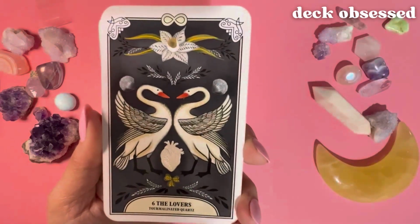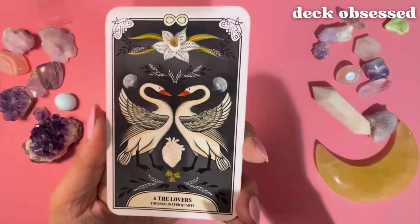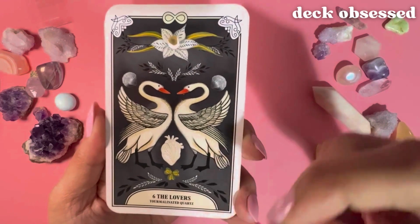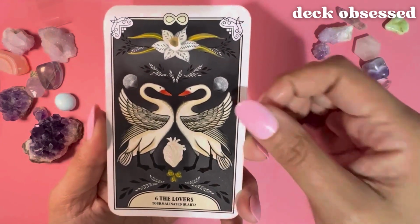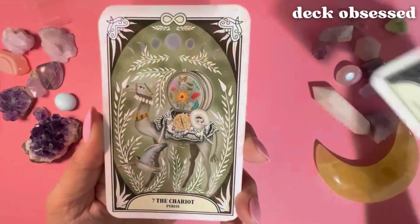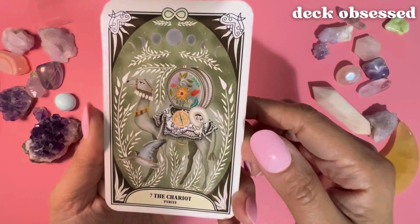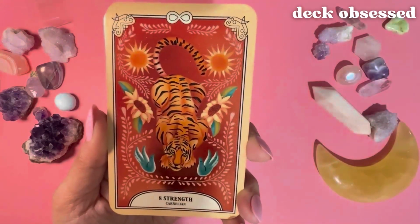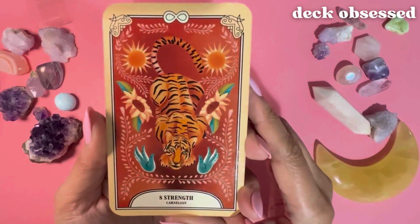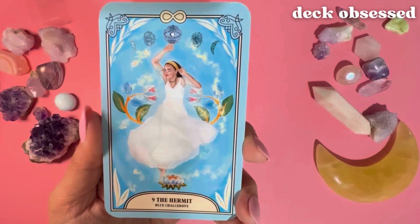The Lovers, tourmalated quartz, which is clear, but tourmalated quartz has these lines or hair-like strands in it, and those are black, made of tourmaline. The Chariot, pyrite, which is fool's gold, so it's gold and metallic and shiny. Strength, carnelian. The Hermit, blue chalcedony.